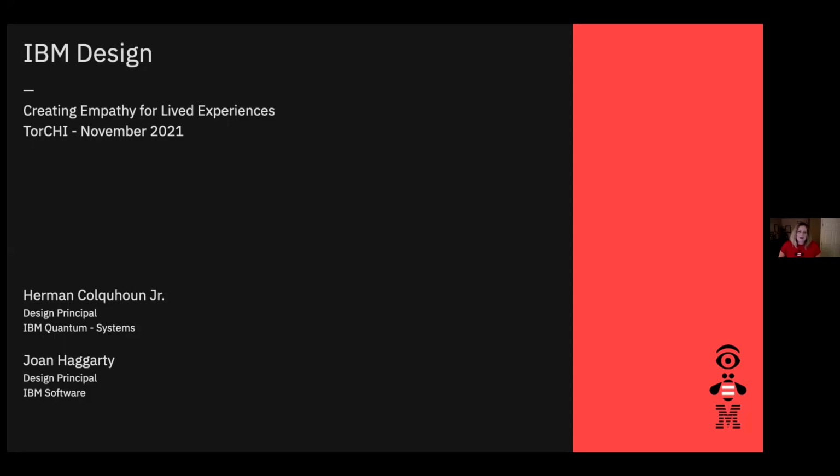But before we get into our core topic on creating empathy for lived experiences, I'm going to tell you a little bit about the IBM Canada Lab where we work, as I'm told that the group might like to hear a little bit about that, as well as about the IBM Design Career Ladder and what design principals at IBM do.